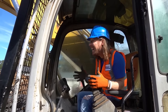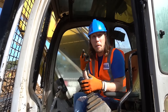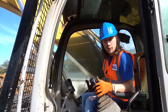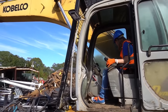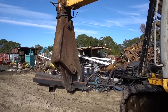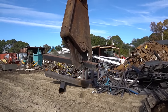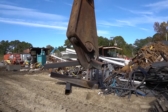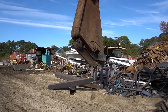All right, so now we're inside the excavator. We've gotta cut this metal. We've gotta cut it in 3-foot pieces. That way it fits inside the furnace to get melted down. So let's do this. Oh, here we go. Oh, there it is. Oh, that was awesome.